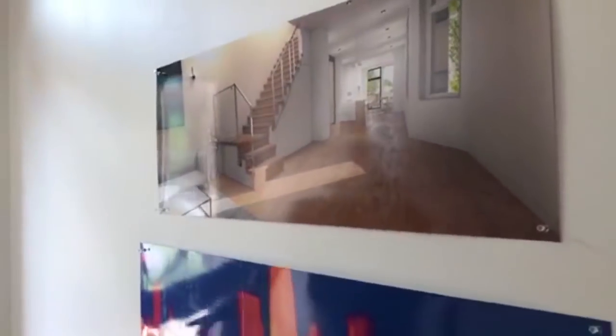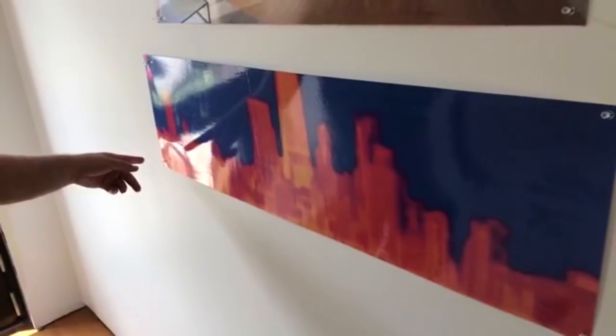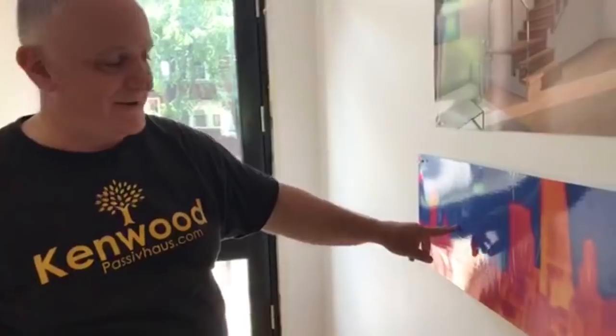And this is our beautiful backyard. And this is the Chicago skyline. This is the thermal image of the Chicago skyline. This is why we do what we do. We want to make this blue. We don't want to see the skyline. We want the buildings to be as blue as the skyline.